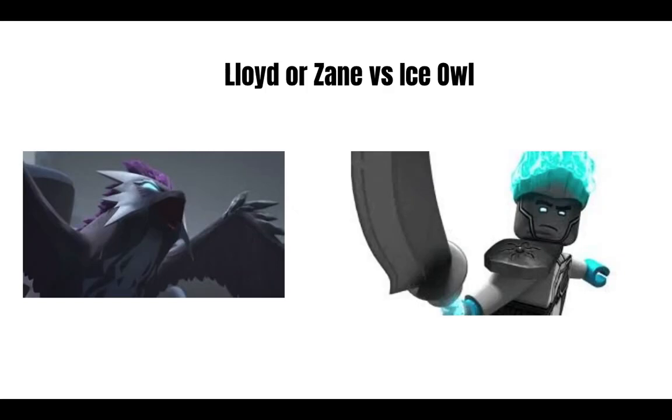Or if it came with Lloyd, it could come with Akita, wolf form, and then Lloyd, probably with his hair, and then the Ice Owl, and then maybe a cave side build with a computer that represents the message Zane sent, with just one sticker to represent that scene.